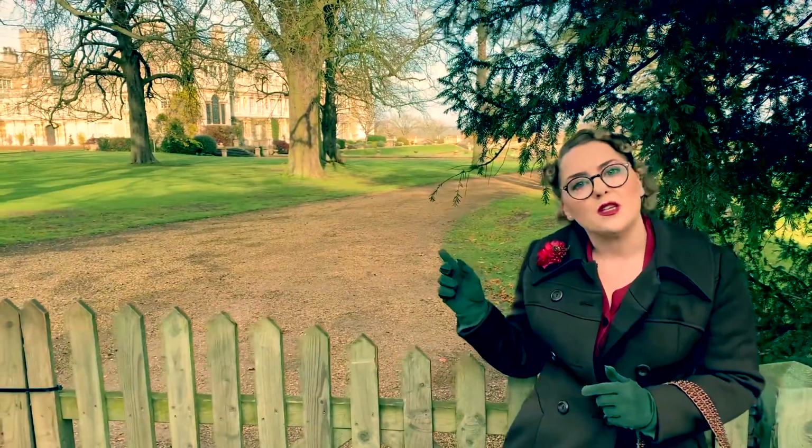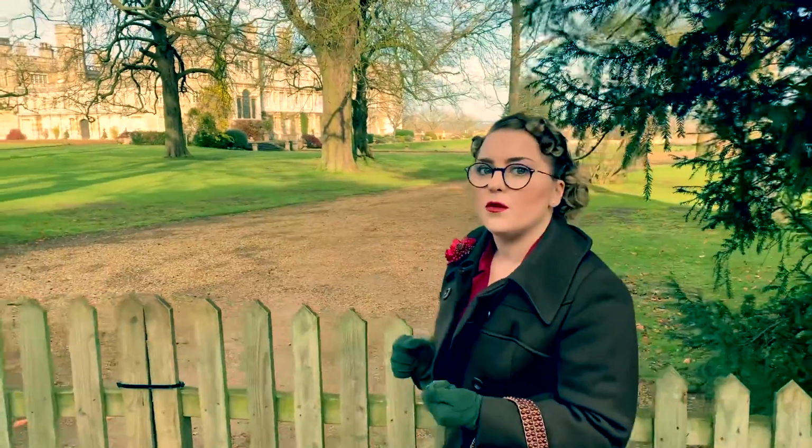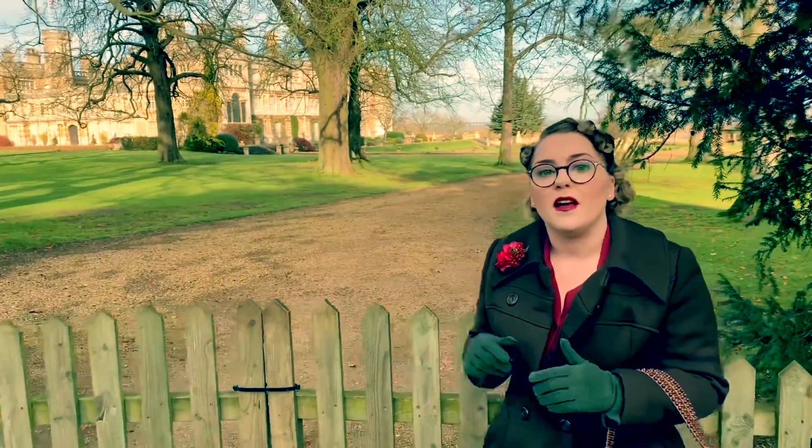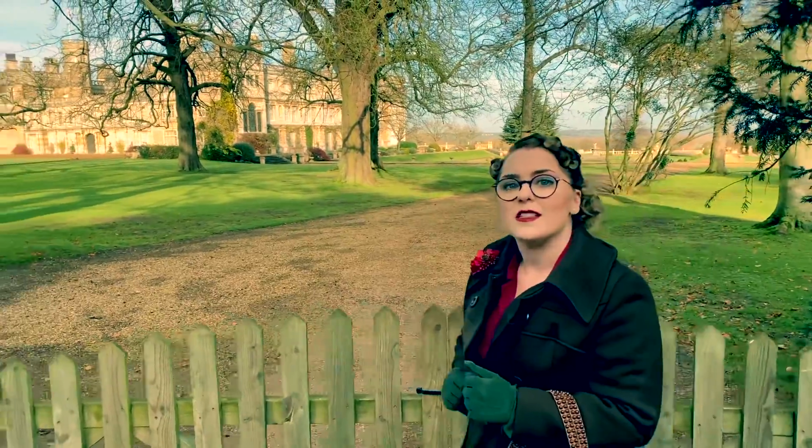Now the current Castle Ashby house behind me was built in 1574, and like a lot of houses of that time was built in a traditional E-shaped plan, and that was to celebrate the coronation of Elizabeth I, who actually stayed here as a guest in 1600.